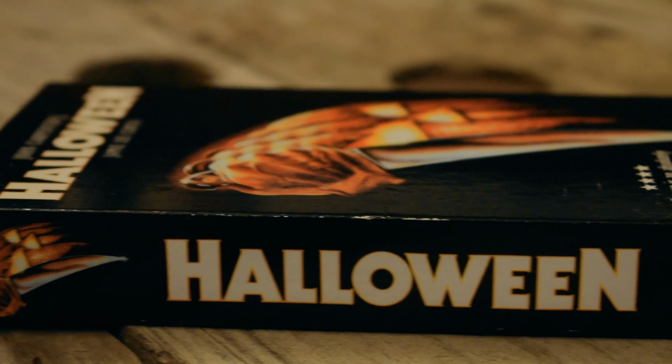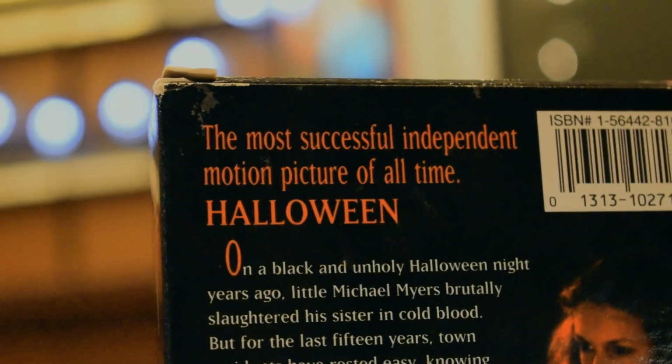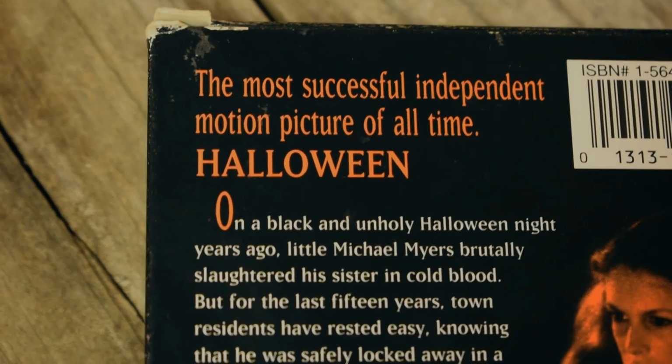The spines of the sleeve contain the same classic jack-o'-lantern knife art as the front cover, and the same bold white Halloween font. The backside of the sleeve starts off with the statement, "The most successful independent motion picture of all time," followed by the plot summary.